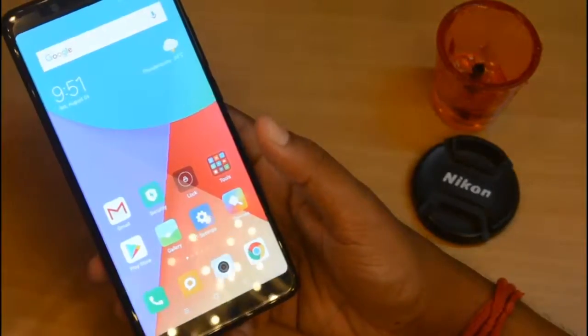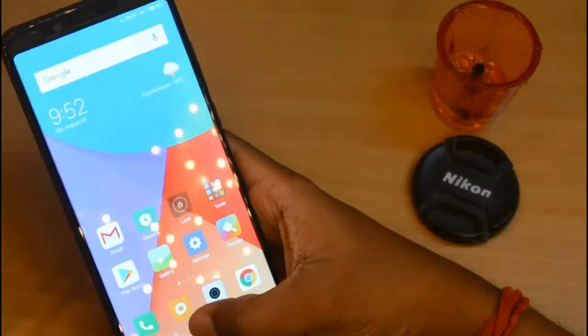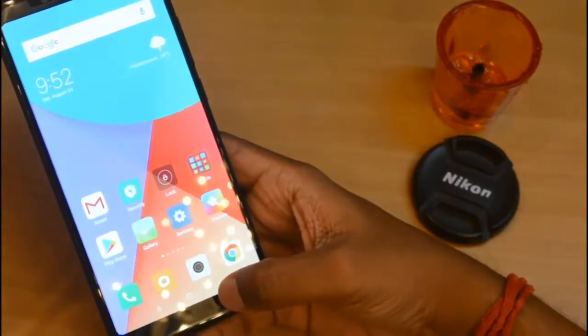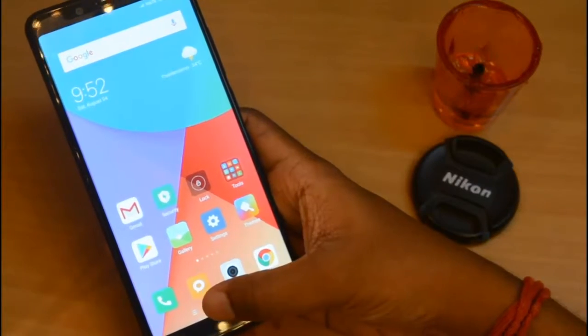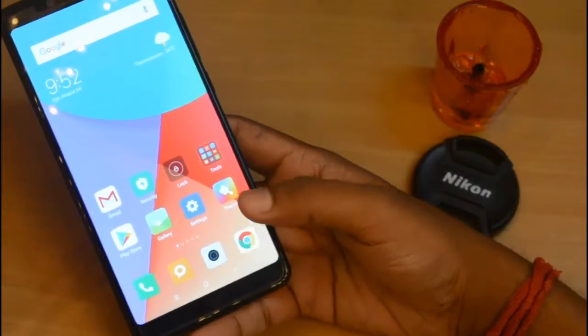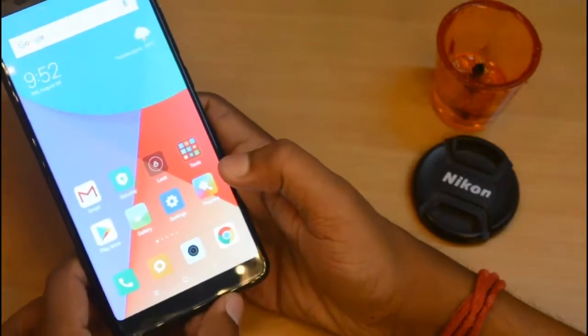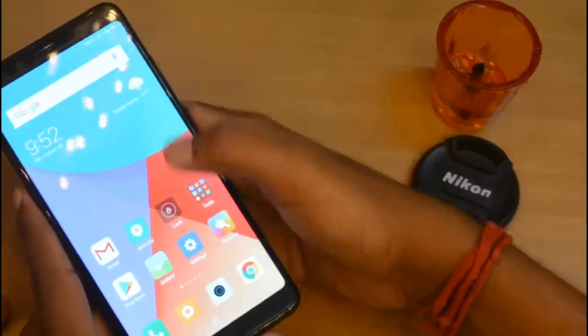Next feature is full screen mode. Redmi Note 5 Pro has an excellent 18:9 ratio, but you see this icon is at the bottom of the screen, so you are not getting the full 18:9. So you can use the full screen mode where these buttons will be hidden and you have to use some gestures for menu, home and back button.